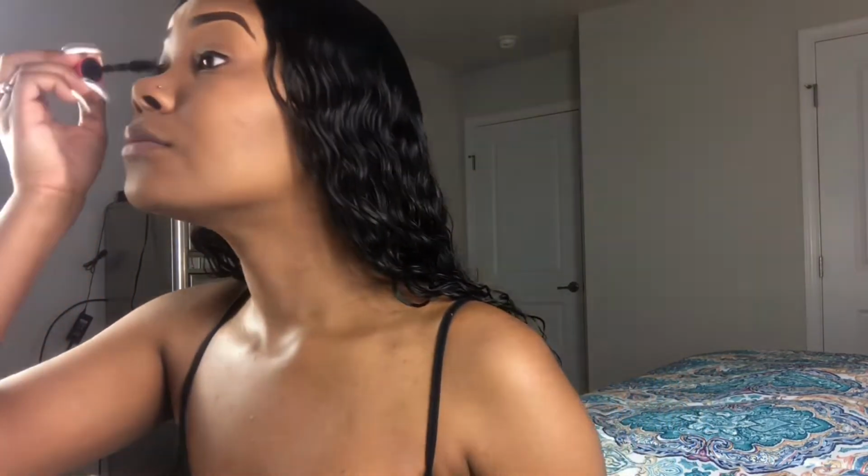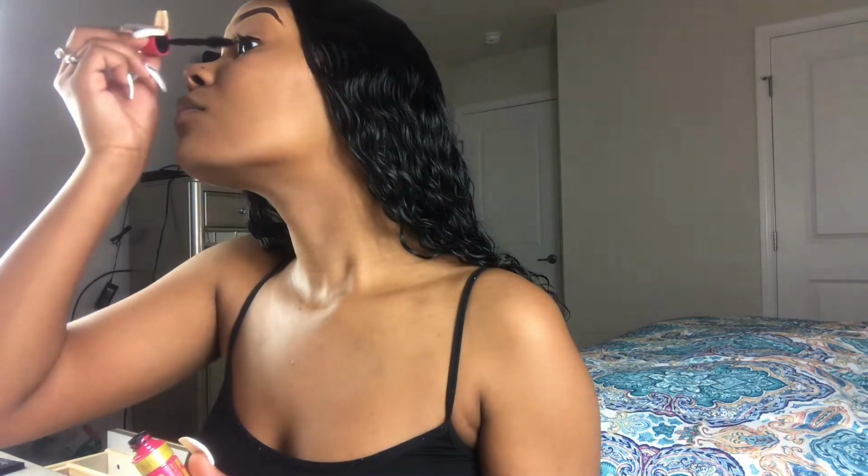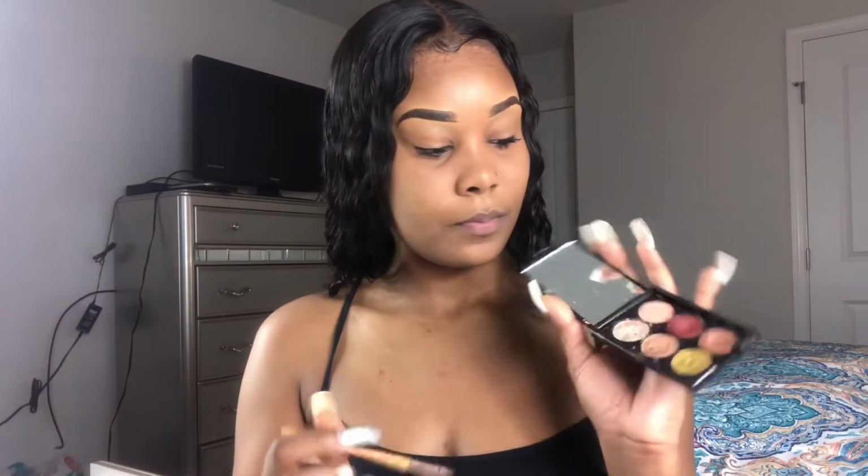Now I'm gonna go into my Blackest Black. I'm going to put that in my bottom waterline. Then I take my mascara and put this on my top and bottom lashes. I'll wait for my eyes to dry.